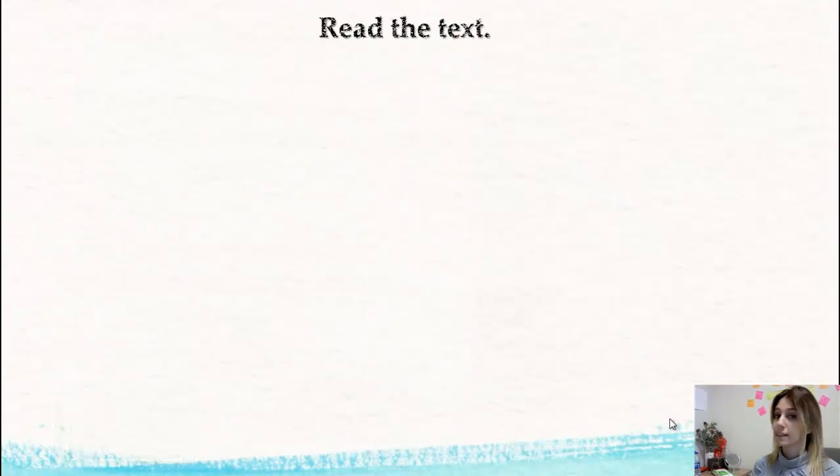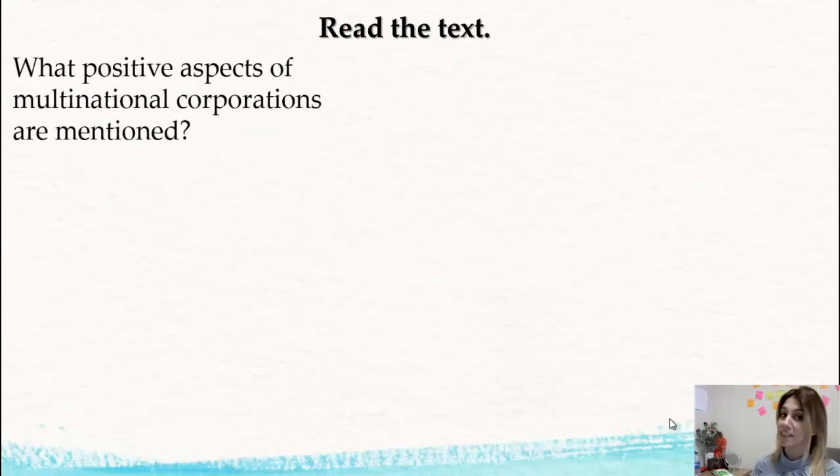Now we're going to read the text below. As you can understand, the text is going to be about, of course, multinational companies again. I'd like you to read it and find the answer to that question. What positive aspects of multinational corporations are mentioned? Here, corporation means foundation or, again, company, you can say. You are going to have 30 seconds to read and find the answer. You can start now.